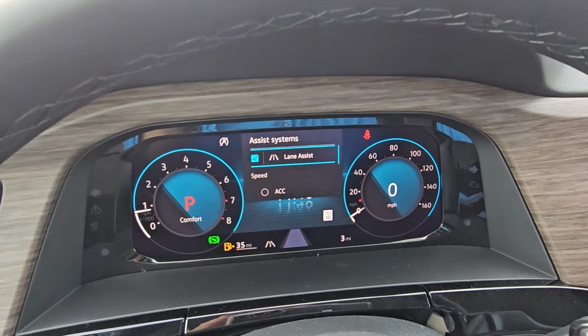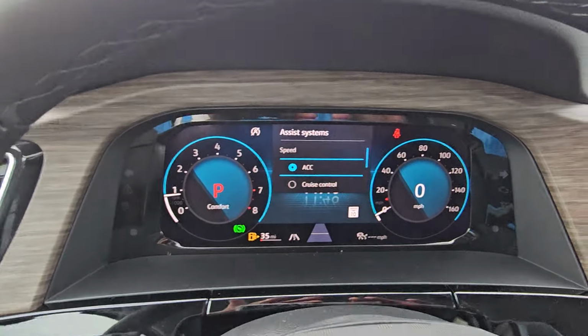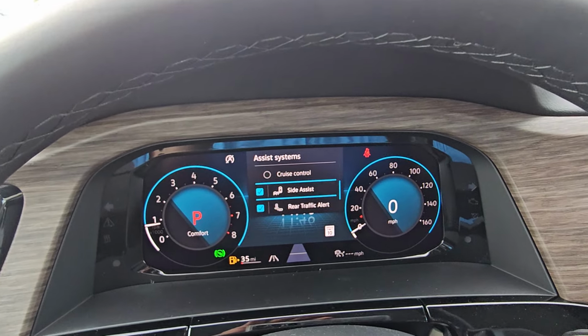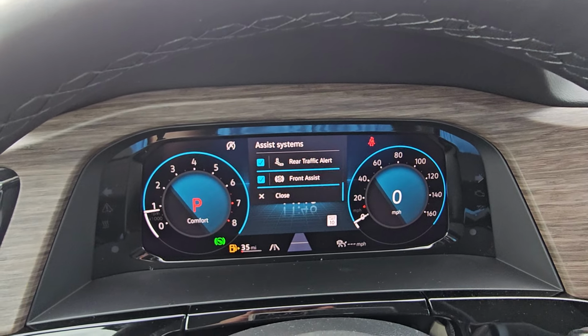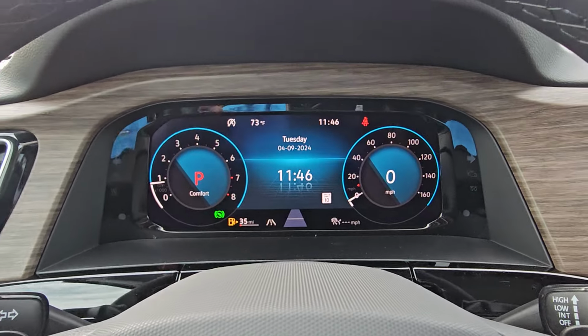So you can actually turn on lane assist through the steering wheel controls there and just hit OK to select that and arrow down. This turns on adaptive cruise control. So I have that on. I can also default to regular cruise control if I choose to. Arrow down again for side assist, rear traffic alert, and front assist. I can also close out of that just by hitting OK after arrowing down.